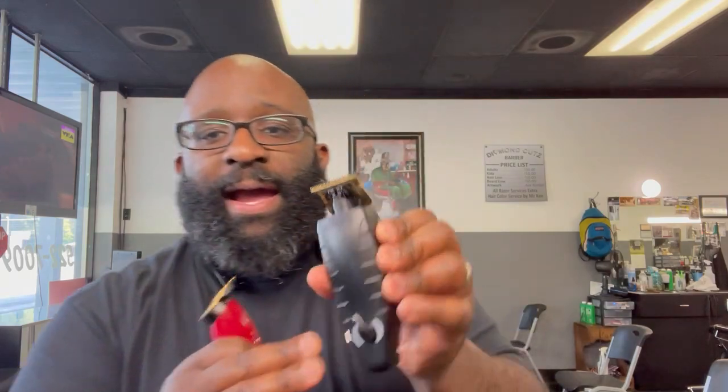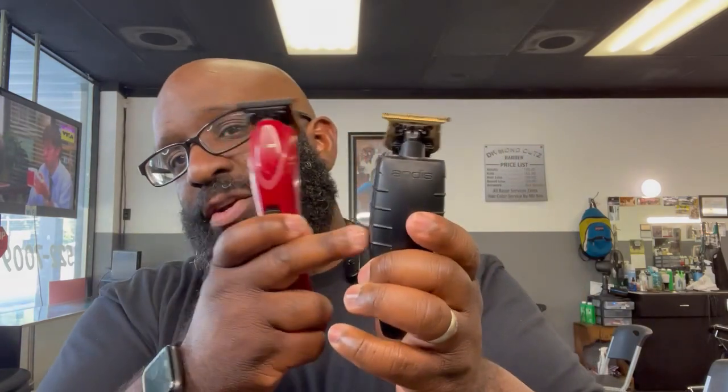The biggest thing is runtime. The thing I hate about Andis, not hate about Andis, but hate about this release, because on one end it was hitting just fine for me. It was hitting perfect, and I use them. Matter of fact, I bought another one. I got two, right? I like them. 100 minutes of runtime. 100 minutes of runtime is not bad per se, but when the other hottest trimmer on the market is $100 cheaper and giving you 3 hours of runtime, you got a problem.